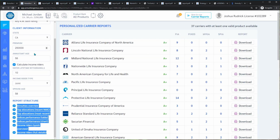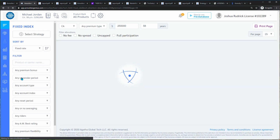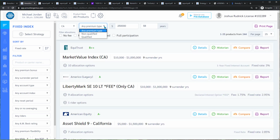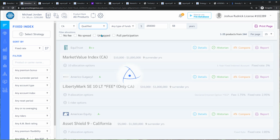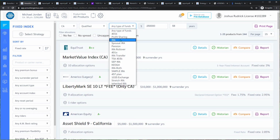Now, going to your database, right now, you have fixed index annuities, traditional, and multi-year guarantees. By the end of the year, 2020, you're going to have variable annuities, SPIAs, and life insurance. Okay, it's going to be amazing. Now, let's go to the fixed index annuity database. Now, let's say your client has qualified money. All right, you select qualified money. Let's say it's in a 401k or an IRA.